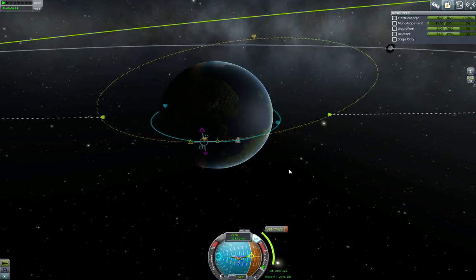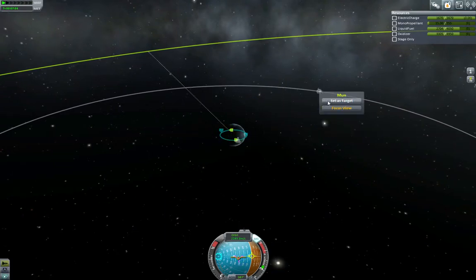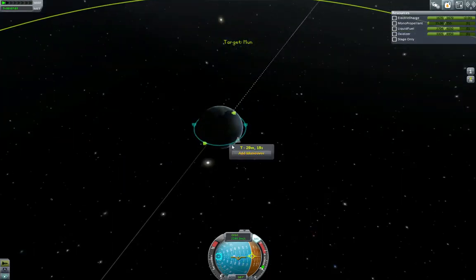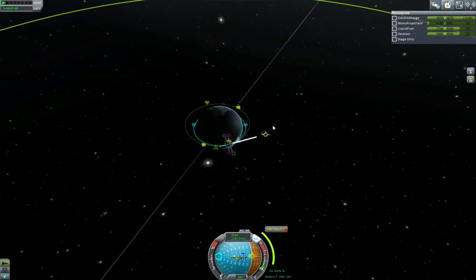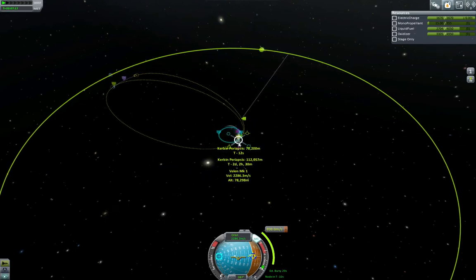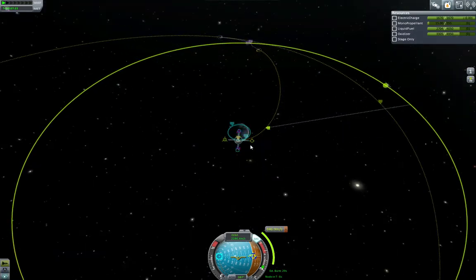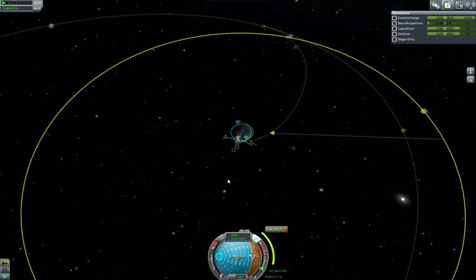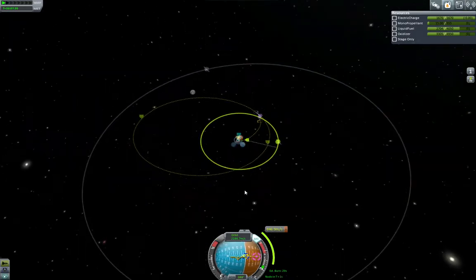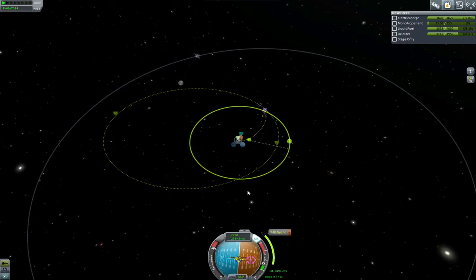Huh? Oh, this is Minmus. Yeah, that's the orbit for Minmus. Now, if I want to rendezvous with the moon first, that's probably going to need some different ideas. Let's see here. Okay, see? We're close. And this is where we basically need to burn right now. I can do that. And then we go over to a larger orbit easily enough. Yeah, sure. Go. We can always adjust that orbit later.